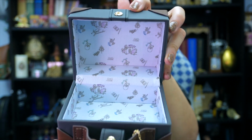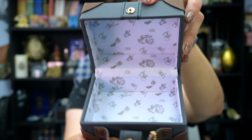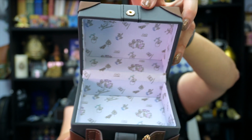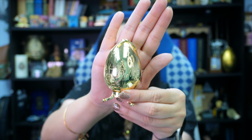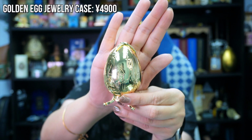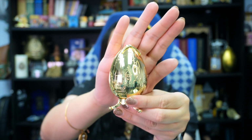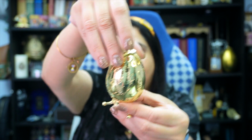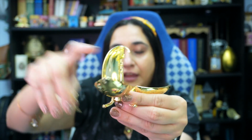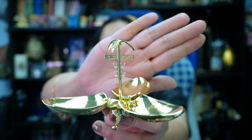And inside there's a print featuring various magical creatures, and there's plenty of space inside this little trunk to store jewelry or various trinkets. USJ also had this really great golden egg jewelry case. I already previously had this in my collection, so I don't have it in the box right now as I already display it. But what's cool about this one is that the top is magnetic, so you can remove that, and then the sides of the eggs fall, and then you can hang some earrings inside.